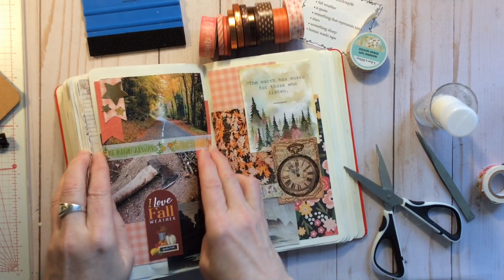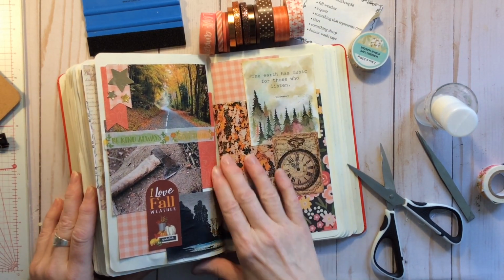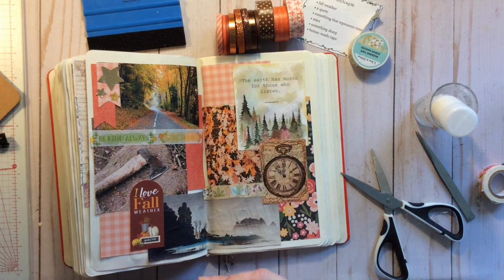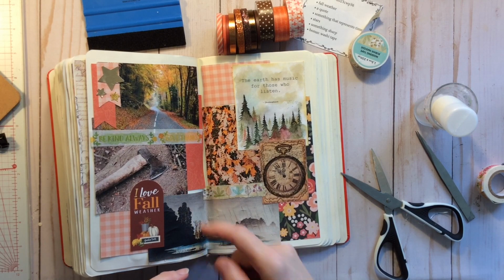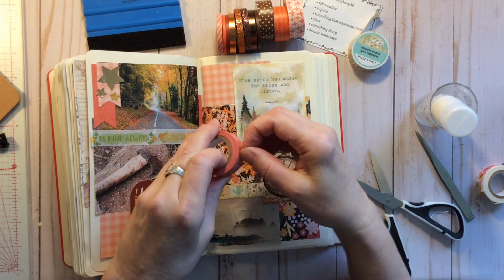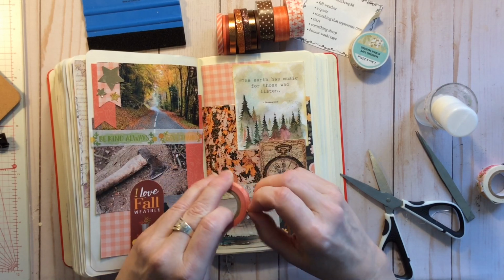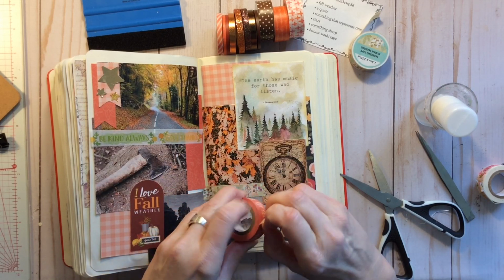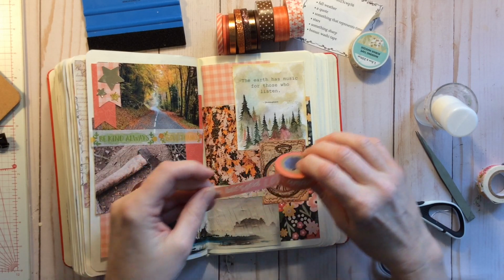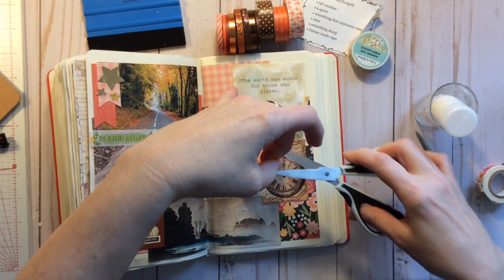Okay, so kind of like that. And then I wanted to cover this up a bit with doing some strips. So this one here has words as well. I got this one at Michael's. And this one is so blessed, love, amazing.